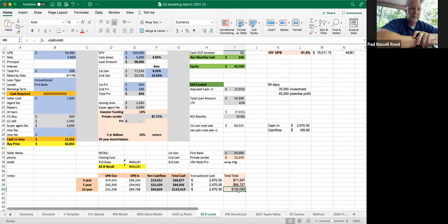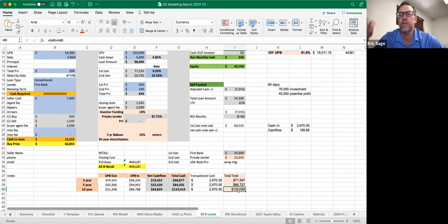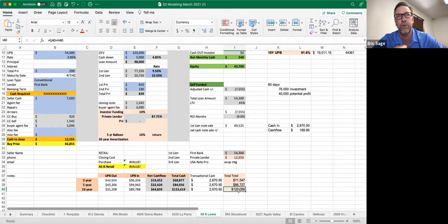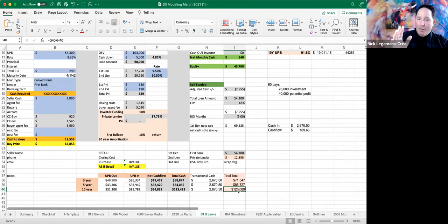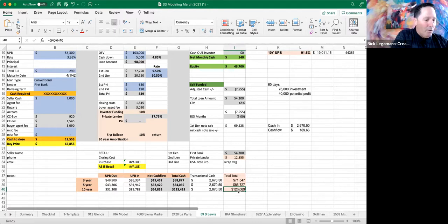Because they're not getting the benefit of the principal pay down. You're just giving them monthly cash. Look, if I gave them, structuring the math, let's just say I gave them $300 a month for the next 10 years. Okay, 300 a month times 120 months is $36,000.